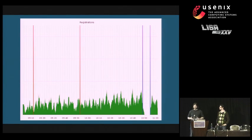Another example of a quicker MTTR here, a quicker resolution: we deployed a config change that, if I'm not mistaken, broke registrations for a small amount of time. Pretty obvious, lots of alerts going off. Deployed another config change, and everything's back to normal. Now, one thing to note here is the blue lines are the config changes, red lines are web pushes. We have different color lines to indicate different types of change.